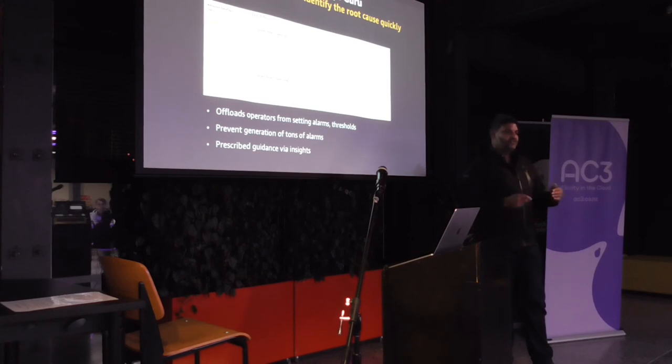Or over time, your CPU's been moving up and now you're getting close to a threshold where you might want to think about scaling out. So those sorts of things where you normally would look at a graph and go, oh, that's kind of getting to a point where I need to worry. DevOps Guru will sort that out. And if something's failed, you'll definitely get told something's broken.